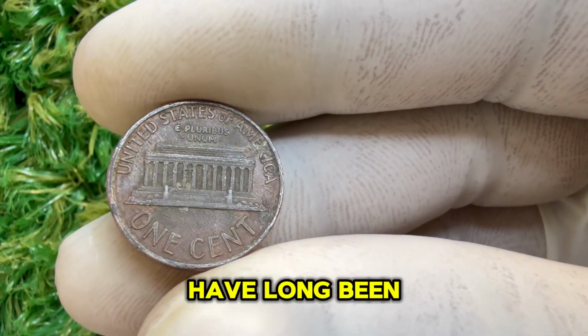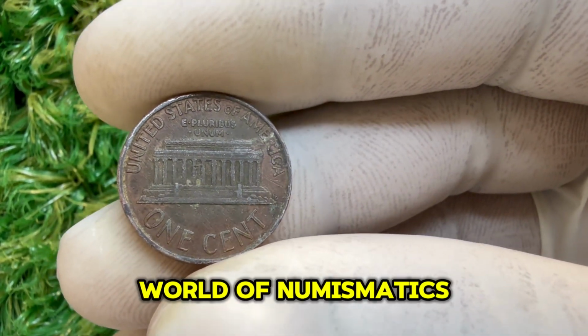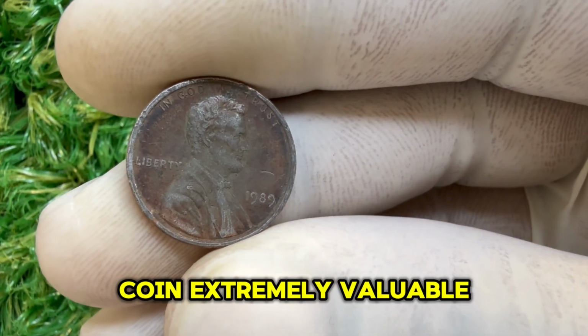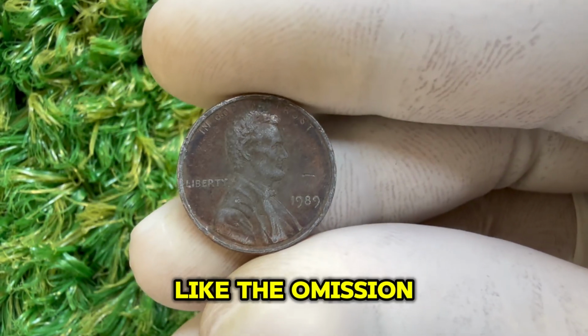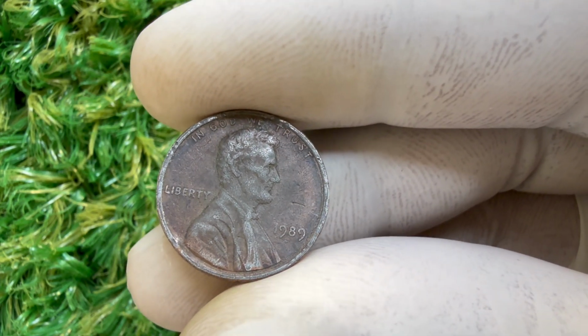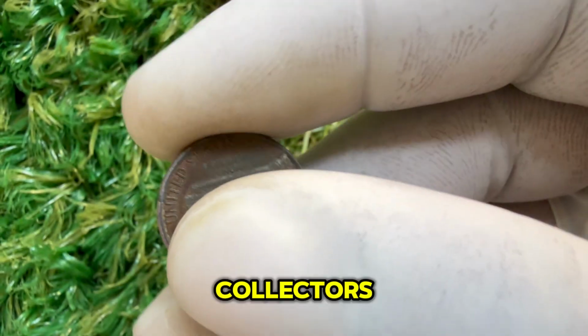Error coins have long been prized in the world of numismatics. These mistakes made during the minting process can make a coin extremely valuable. When an error like the omission of a mint mark happens, it adds a unique element to the coin, making it even more desirable to collectors.